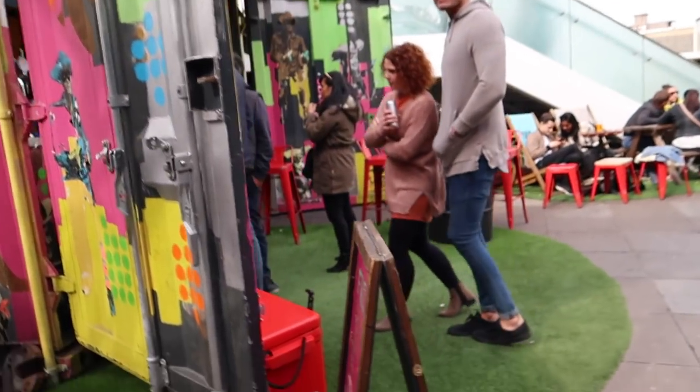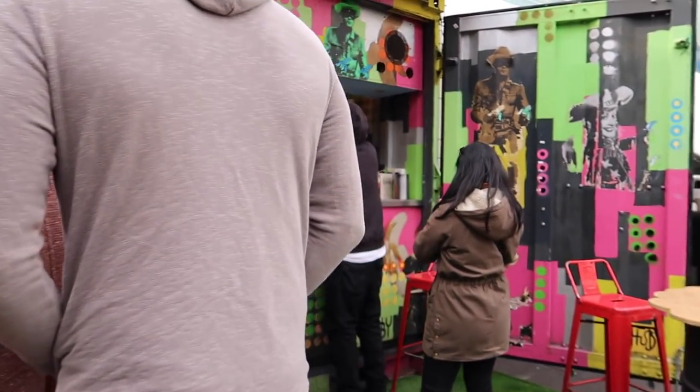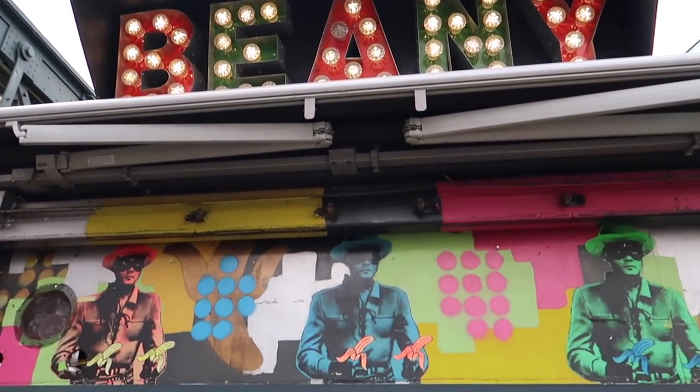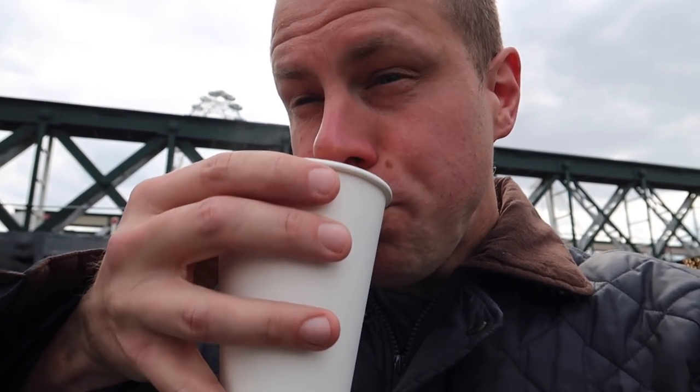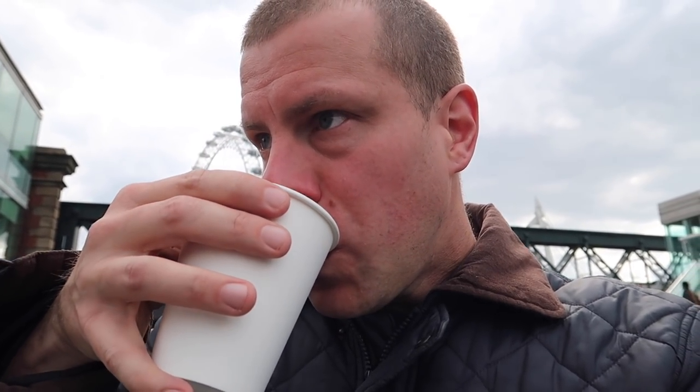Outside the Southbank Centre, which is there, is a great coffee stall, Beanie Green. Okay, black Americano coffee from Beanie Green. Hot. Pretty good though. Yeah. Ooh, coffee.